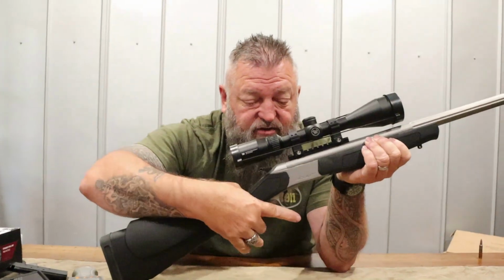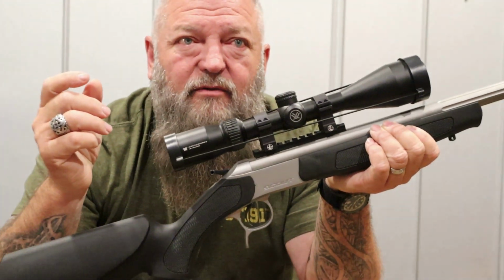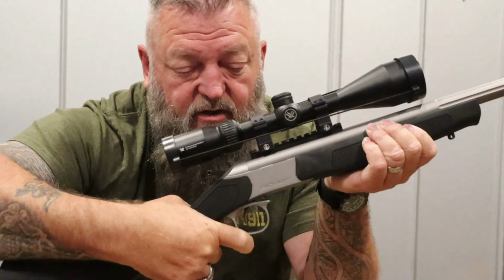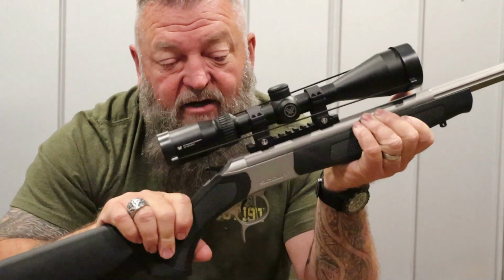Now the rifle does open like this, and I believe the muzzleloader that was called the Bone Collector did the same thing. You pull this like a trigger, and there it is, it opens. You can open it up just a little bit like that, and then you can close it back.